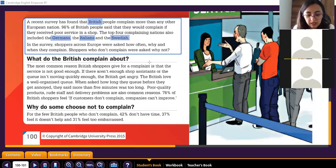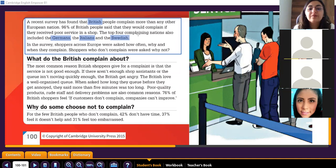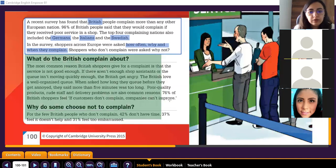¿Cuáles eran las preguntas en la encuesta? What were the questions in the survey, guys? How often, why, and when they complain? Good. How often, why, and when they complain? Good. These were the first answers, right? Of the two first questions. Let's move to the next paragraph.